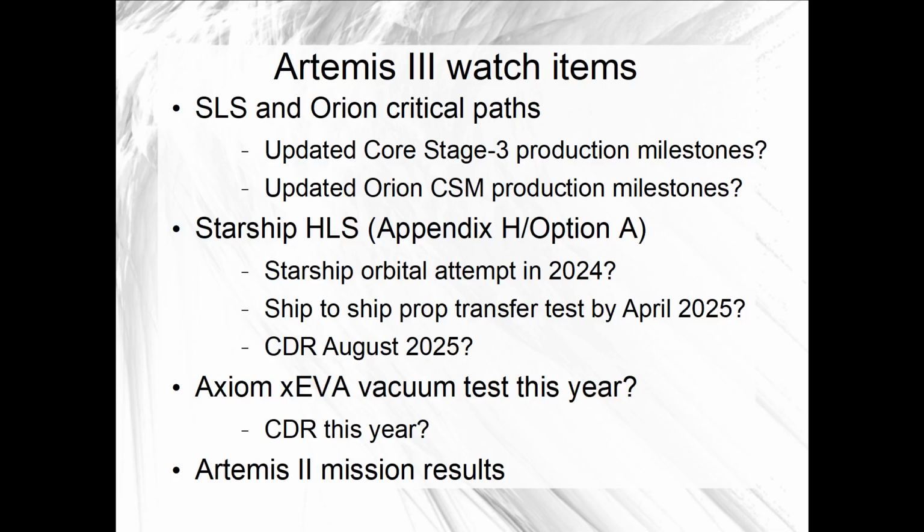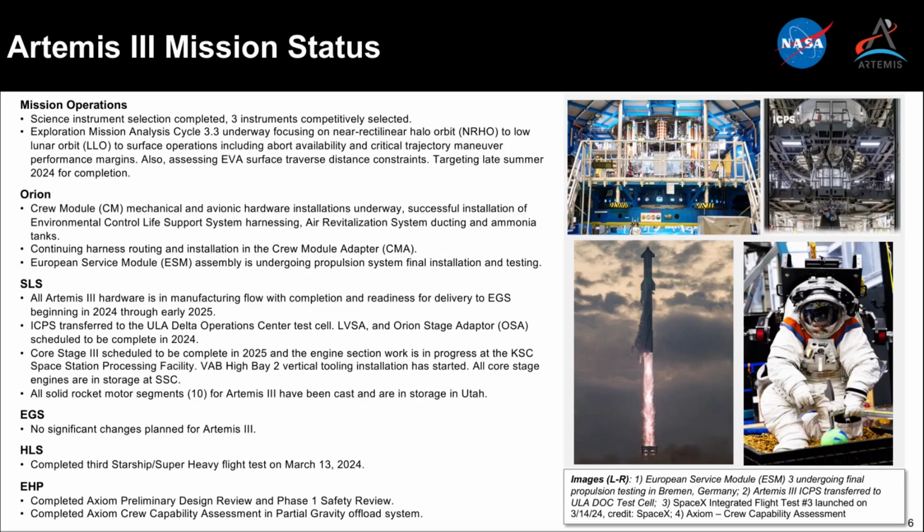So that's one of the watch items for the rest of this year. For Orion and SLS, the critical path Artemis III hardware remains the spacecraft and the core stage. The balance of the updates for the Artemis III Orion were provided in the late April presentation by NASA leadership to the NASA Advisory Council's Human Exploration and Operations Committee. I covered the new pictures in those presentations in one video, and then the Artemis III updates in another video shortly thereafter. But there were no updates to the overall Artemis III Orion schedule.